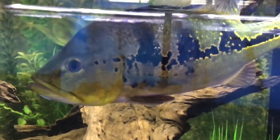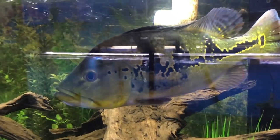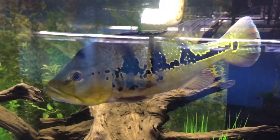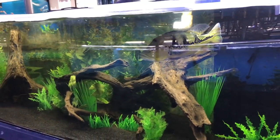Let's see if I can switch spots. There we go. Get a better angle of this guy. Ooh, man, he's pretty. He might be a little bit bigger than Zeus at home. But a beautiful, beautiful fish. Yeah, guys, there's so much going on here. It's like a kid in the candy store, let me tell you.